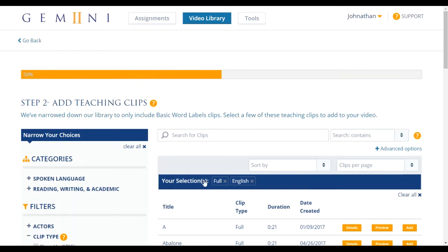This next page is where we add our teaching clips. This opens up a simplified version of the Gemini clip library. If you read this caption at the top of this page, you can see that this version of the library only includes basic word labels clips. This means that all of the clips here have been selected by the experts at Gemini to work with level 3 assignments. You could add any of the clips from this page and be certain that you aren't adding clips that are at an inappropriate level for your student.